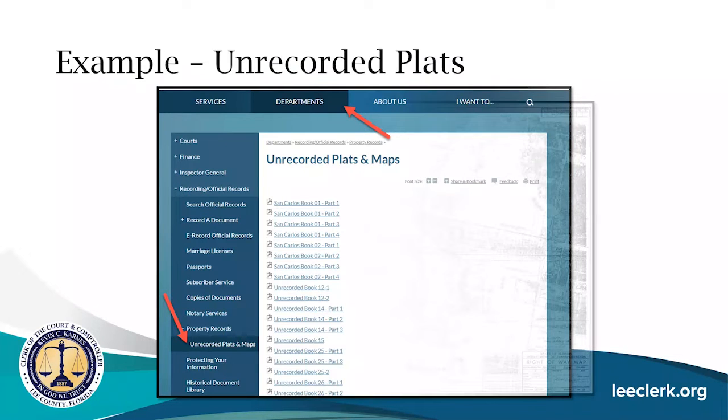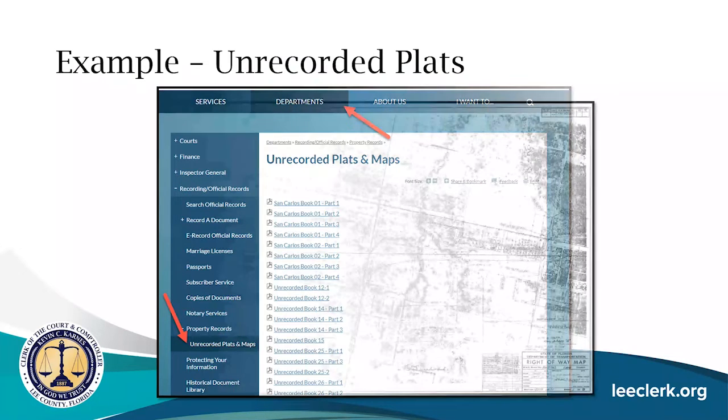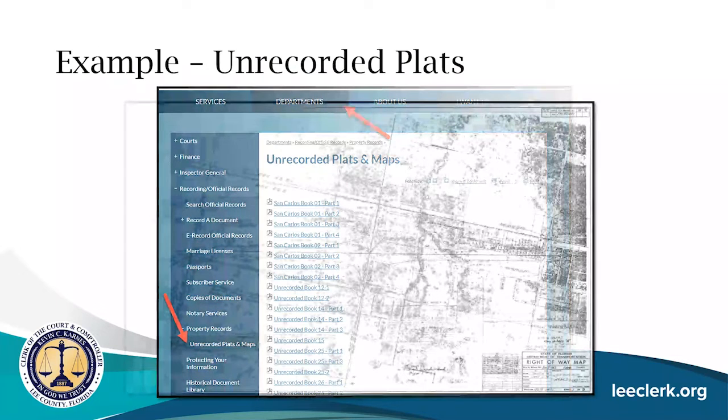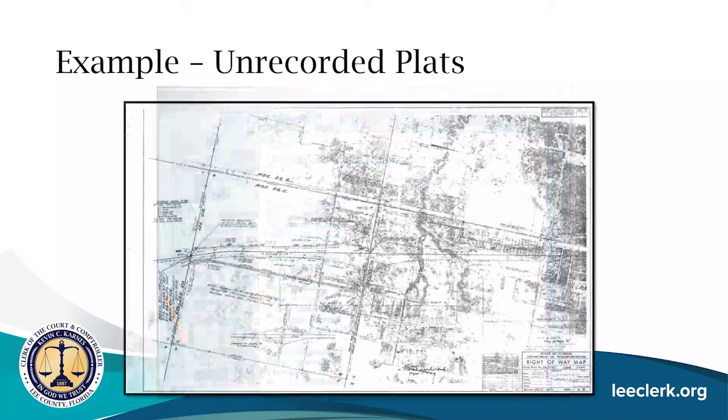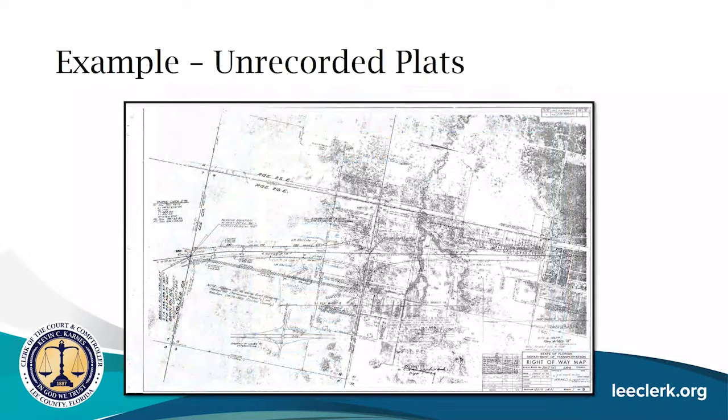Another instance where you may not be able to access your record using our search platform is if it's a confidential record. Confidential records are not available online. We do have an online records request platform where you can submit a request and one of our team members will reply to you on how you can obtain that document or documents.